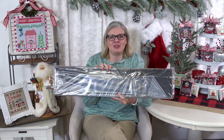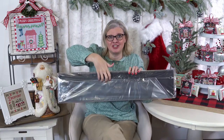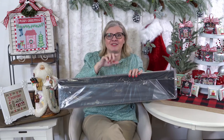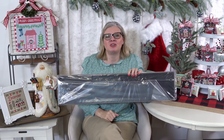So starting in January, we're going to have a stitch along. It's going to go all year. I'm going to stitch it. Cheryl stitched it. This is Cheryl's piece. And Lily's going to stitch it different than us, right? Yes. And I can't show it to you. I don't want to show it because if I show, you're going to be able to figure it out.